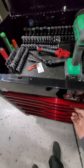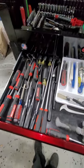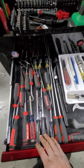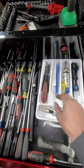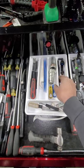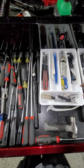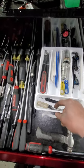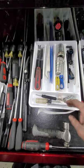So we're gonna open up the first drawer. Screwdrivers, trim tools, picks, mixer, Craftsman, trim tools, more trim tools, fuel line disconnect, battery clean tools. Small trim tool pry. Got a file. A valve stem tool. A homemade valve stem tool that I made. That's pretty good. Never let me down.